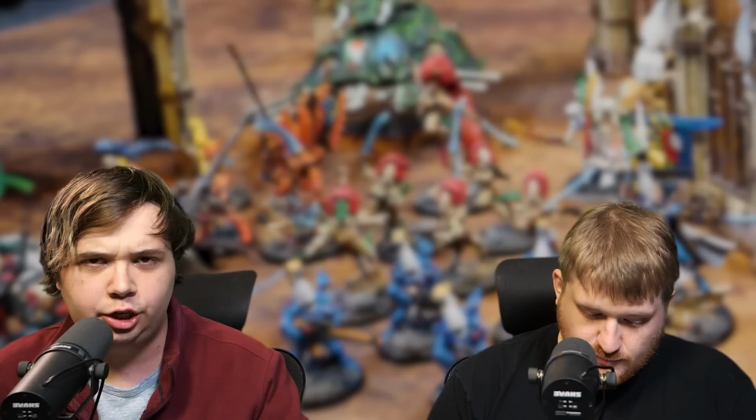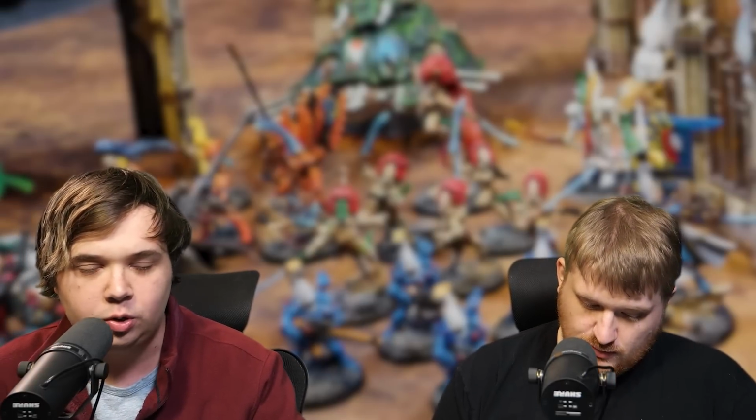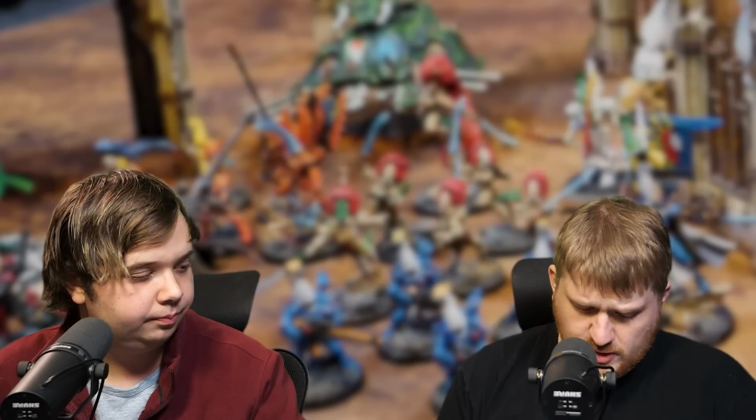Yeah, I think Autarchs are no longer crazy, but they're just good characters. They hold good enhancements. They're incredibly flexible. They remind me a lot of Space Marine Captains, where they don't do any one thing crazy well. They do a lot of things pretty well. They hit about as hard as a Space Marine Captain. They shoot a bit harder. They're faster. They have a bit more utility. They're more fragile. Yeah, that's pretty good.